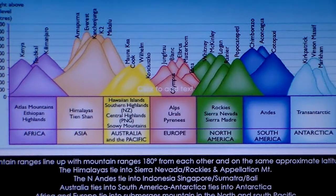Another observation in my science was that mountain ranges line up with mountain ranges. Who could have thought of it? Mountain ranges line up with mountain ranges 180 degrees from each other on approximately the same latitude. The Himalayas tie into the Sierra Nevadas, the Rocky and Appalachian Mountains. The North Andes tie into Indonesia, Singapore, Sumatra, and Bali.